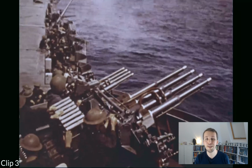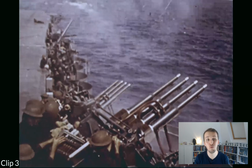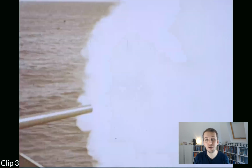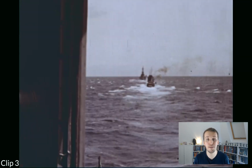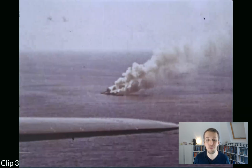You're being fed essentially an edited version back already in World War II. Maybe this footage was released as well, of how this battle was supposed to look, but actually what's happening here is just a couple of AA guns firing and practice footage from a US Navy practice session being superimposed into a battle, let's say.